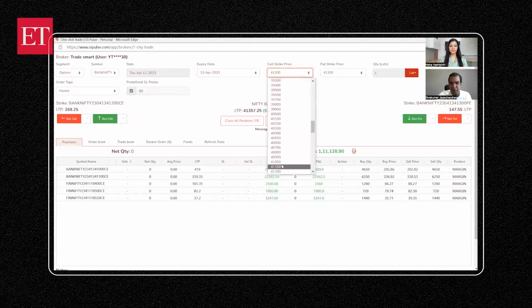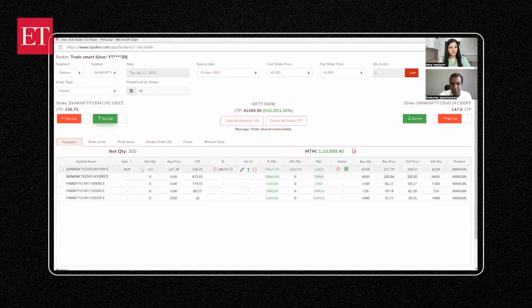But to showcase how a live trade is done, I'm choosing the number of lots which I want to buy in one go. I'm just going to be buying 2 lots. I'm going to be focusing on the 41,100 call, which is currently trading at 335. So I'll quickly do a buy. If you look at my position, it is automatically getting increased. I've started buying from around 330 odd levels.